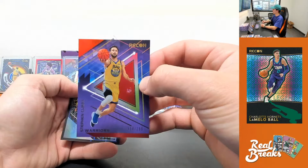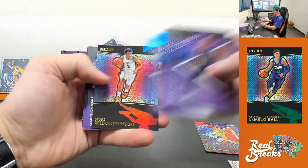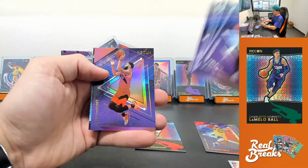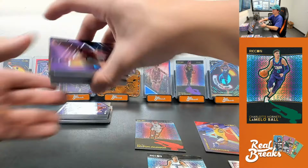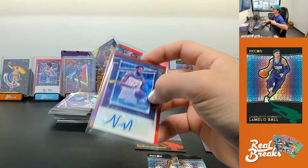There's a Steph Red out of 199 for the Warriors. I'll take that. Emmanuel Quickly. Scouting report. Out of 199, Keldon Johnson for the Spurs. And Tyrese Halliburton, future legends insert. Larry, it's almost like you've watched me break before. Najee Marshall, Rookie Ink, Pelicans, out of 99. Pelicans to Nick Hearn. Oh, KC, I'm sorry, man.